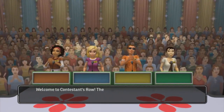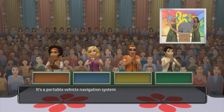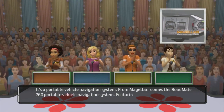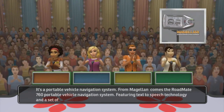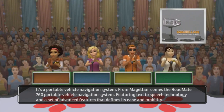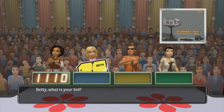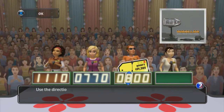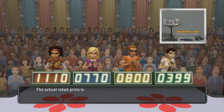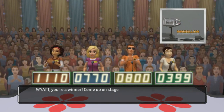Welcome to Contestants Row. Here is the item up for bids. It's a portable vehicle navigation system. From Magellan comes the Roadmate 760 portable vehicle navigation system featuring text-to-speech technology and a set of advanced features that defies its ease and mobility from Magellan. Let's start the bidding. It's your turn to bid. The actual retail price is... Come up on stage.